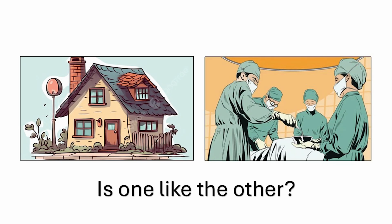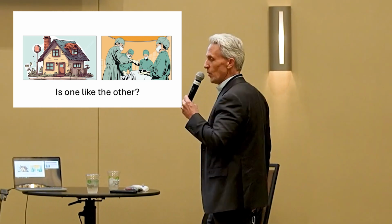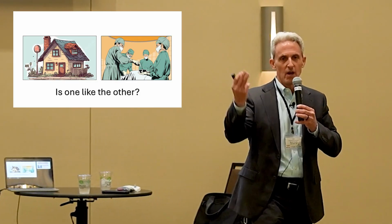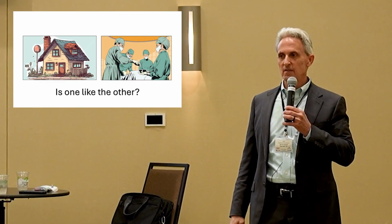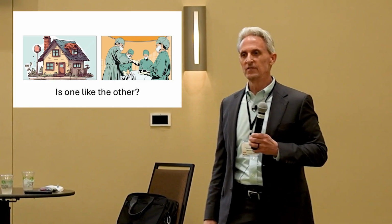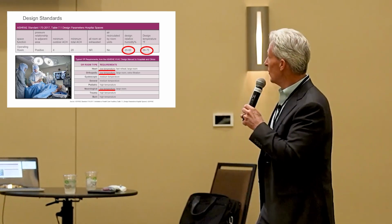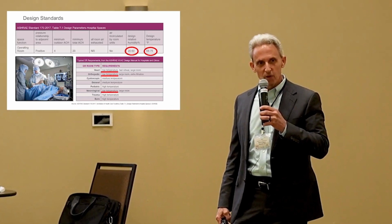So, let's take a look at a house. Let's take a look at a hospital operating room. And my question to you is, is one like the other? Should we be designing the environments of hospital operating rooms to be the same as we design residential homes from a standpoint of temperature and relative humidity? What do you think? Anybody say yes? Doc? She says no. I'd agree, but you know what? It's not what we're doing. That's not what we're doing at all.